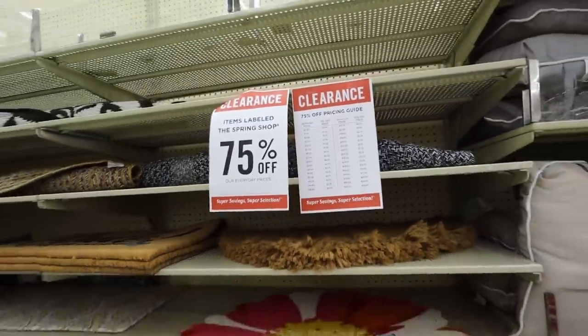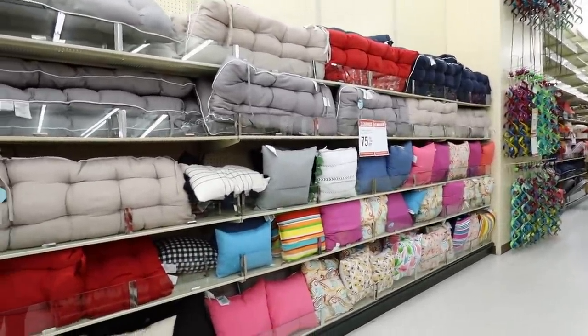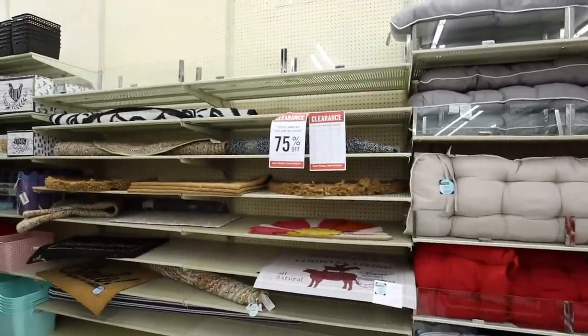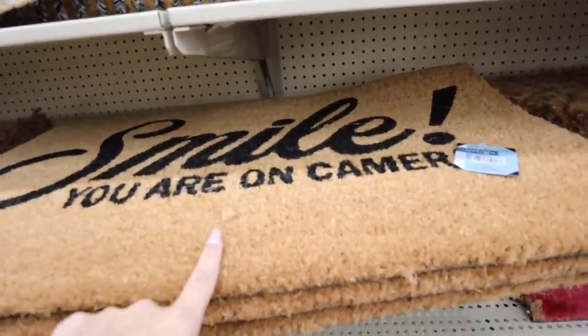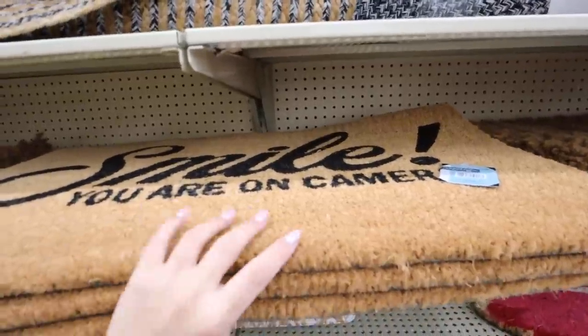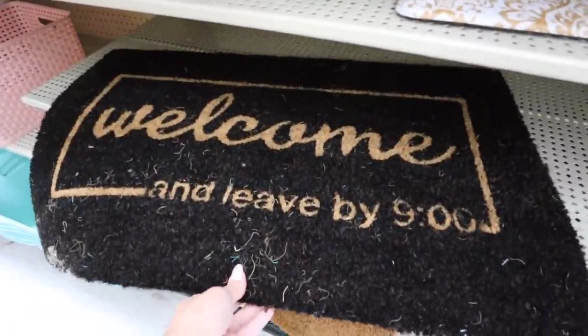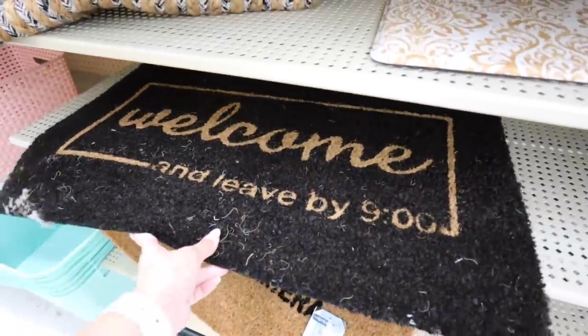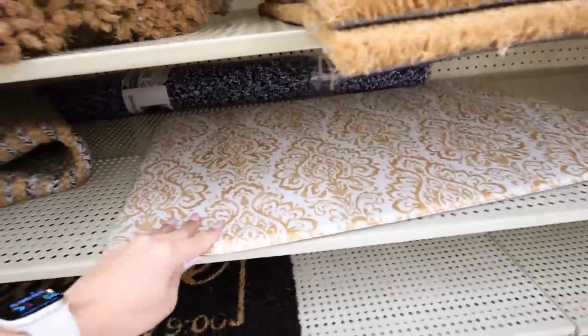So there are a bunch of outdoor rugs and outdoor pillows. This is a great way to save money, especially since you can put this stuff away for next year if you want. They have some outdoor rugs, like this one that says smile you're on camera, which is funny if you have a Ring doorbell. This would only be $5. They have this one that says welcome and leave by 9. That's my whole personality.